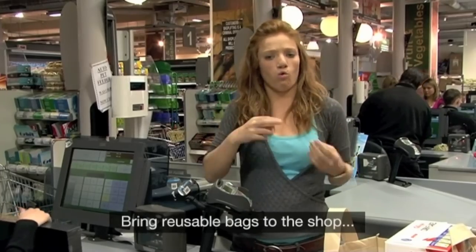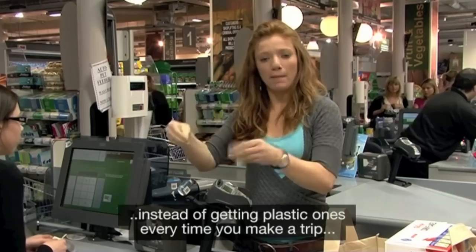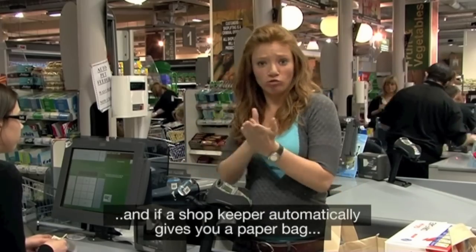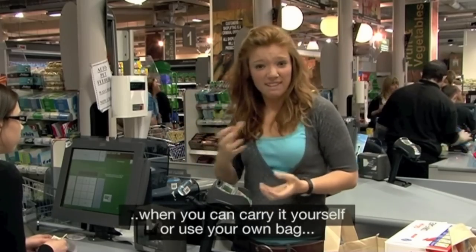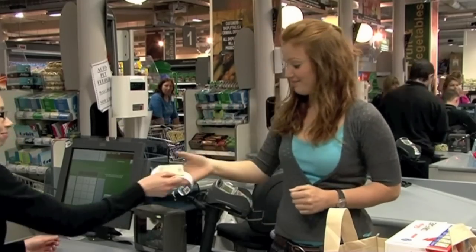Bring reusable bags to the shop instead of getting plastic ones every time you make a trip. And if a shopkeeper automatically gives you a paper bag when you can carry it yourself or use your own bag, tell them no thanks. Thank you.